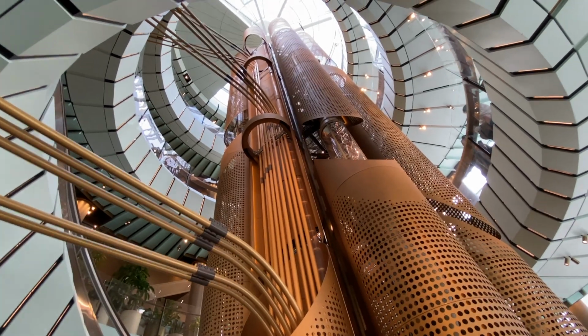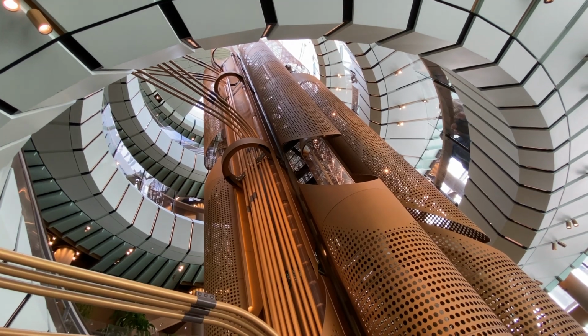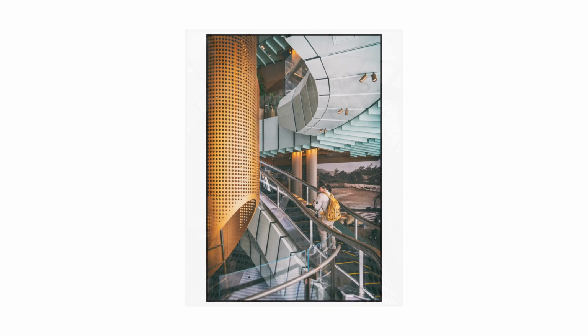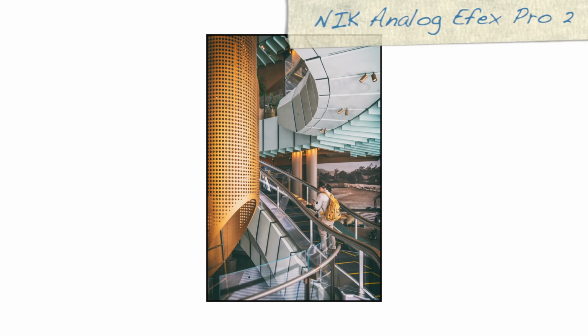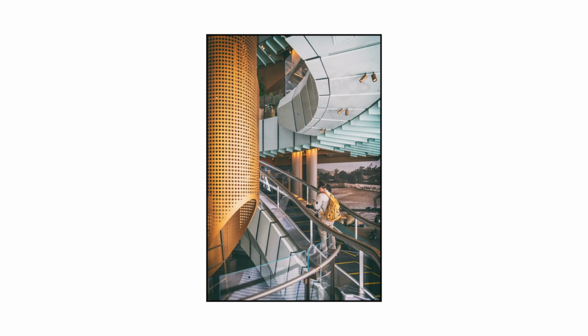So I popped on the old 12 to 24 millimeter Sigma lens and got a couple of shots. Definitely like this abstract image in black and white. And then I shot this shot, someone going up the escalator, and used Nik analog effects to process this image and give it that old-fashioned filmic look.